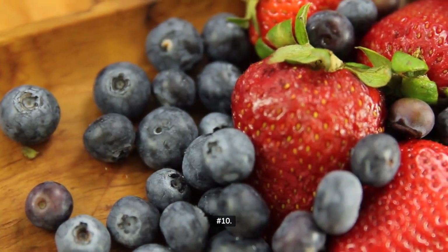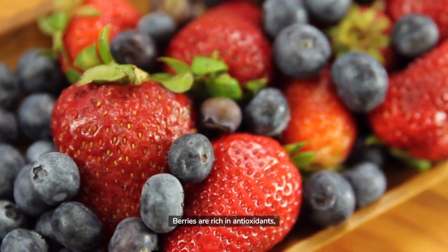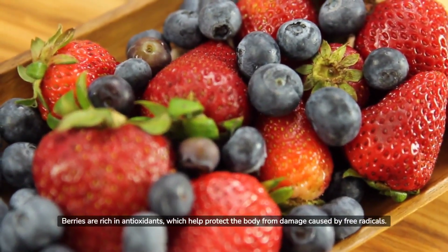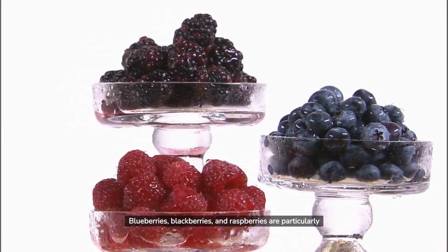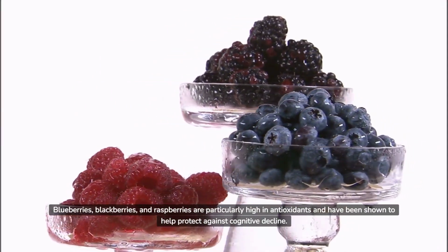Number 10. Berries. Berries are rich in antioxidants, which help protect the body from damage caused by free radicals. Blueberries, blackberries, and raspberries are particularly high in antioxidants and have been shown to help protect against cognitive decline.